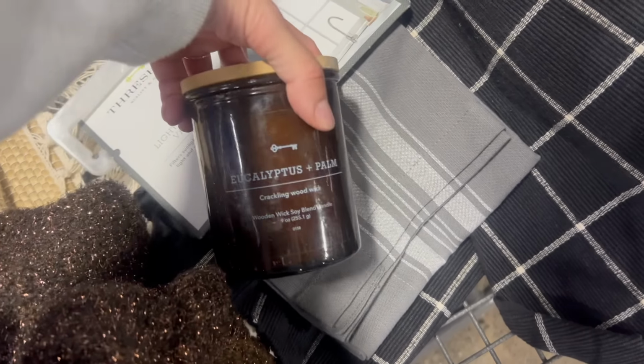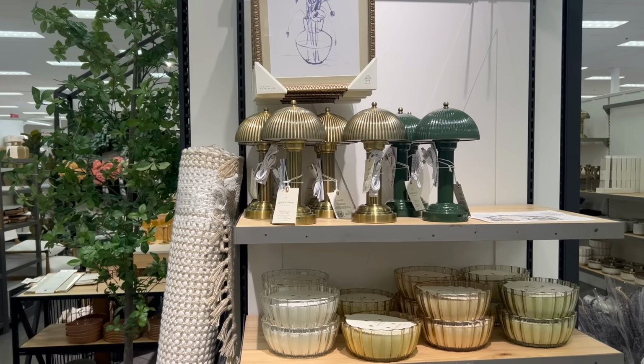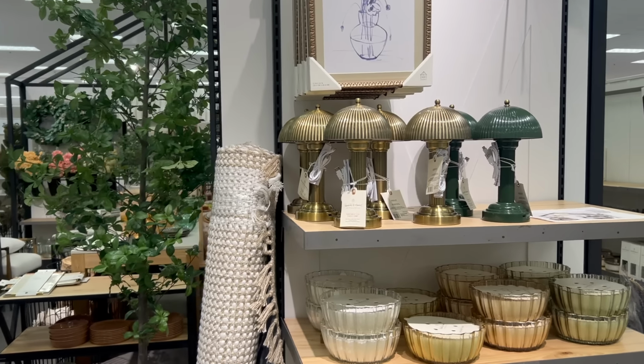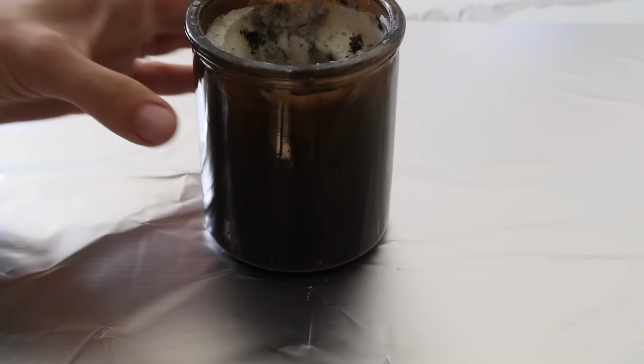Another glassware item, of course, is candles. Now the candles through the Hearth & Hand line, they smell so good. They're in the most beautiful containers, and sometimes I cave, I buy them. But more often than not, I find really great candles at the thrift store.